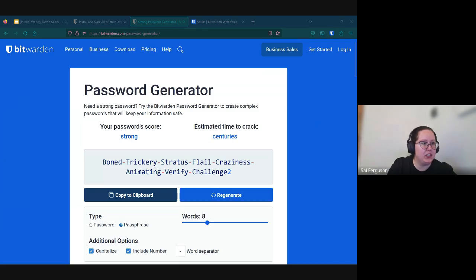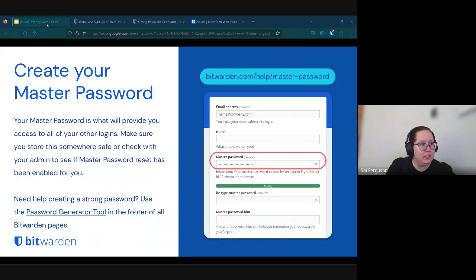I think I saw a question here. So does master password also have 2FA? So during the sign up process, we don't have a way to enable 2FA right there, but once you have created your account, you can absolutely set up 2FA on your account. Also, if you do choose to enable single sign-on, so if you have an identity provider like Active Directory or Google Workspace, something like that, you can also take advantage of the 2FA options there. That's a little bit more setup in the beginning, but absolutely something you can take advantage of.